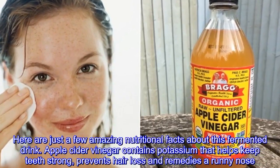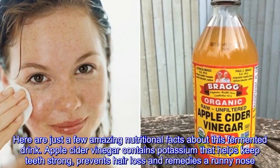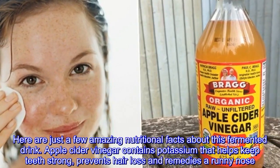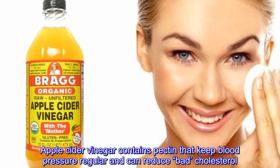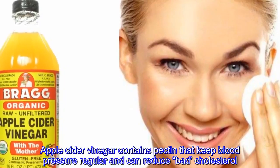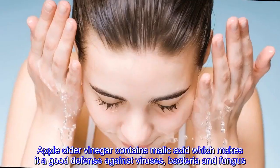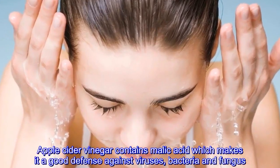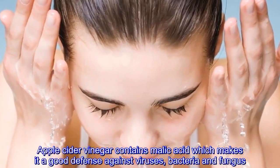Apple cider vinegar contains potassium that helps keep teeth strong, prevents hair loss, and remedies a runny nose. Apple cider vinegar contains pectin that keeps blood pressure regular and can reduce bad cholesterol. Apple cider vinegar contains malic acid, which makes it a good defense against viruses, bacteria, and fungus.